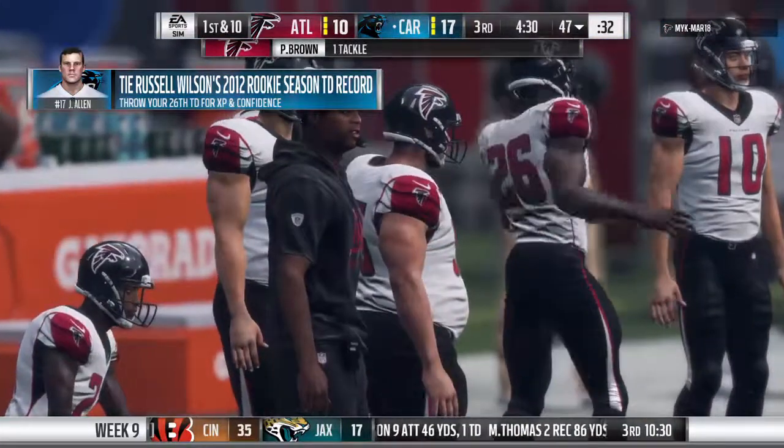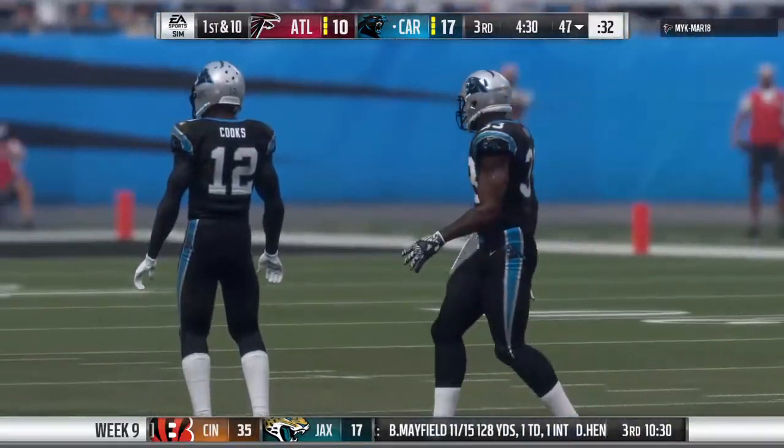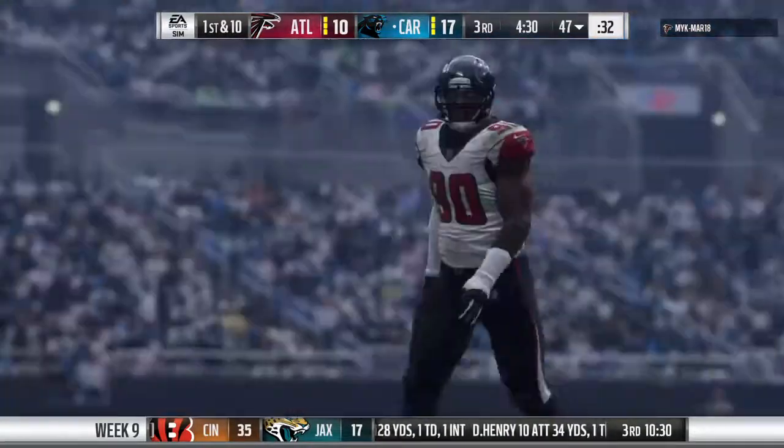That's quite a spot there for his first carry of the game, but obviously they had plenty of faith in him, didn't they? No question about it. And here, why not go with the fresh legs? Able to push forward, pick up that first.